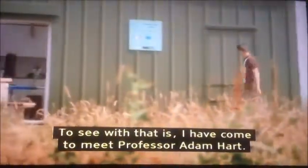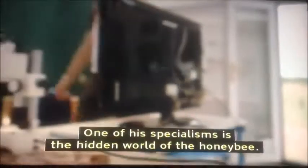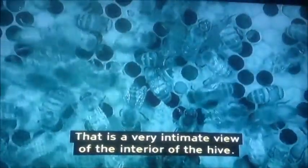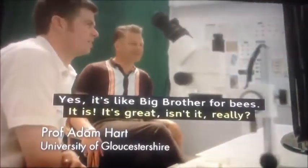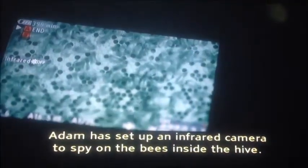To see what that is, I've come to meet Professor Adam Hart. Hello Adam. Hi Chris. One of his specialisms is the hidden world of the honeybee. It's a very intimate view of the interior of the hive. Yes, it's like Big Brother for bees. It is, it's great, isn't it? Adam has set up an infrared camera to spy on the bees inside the hive.